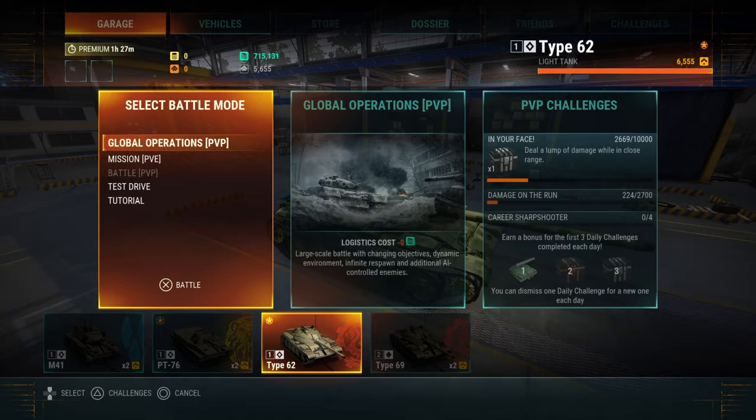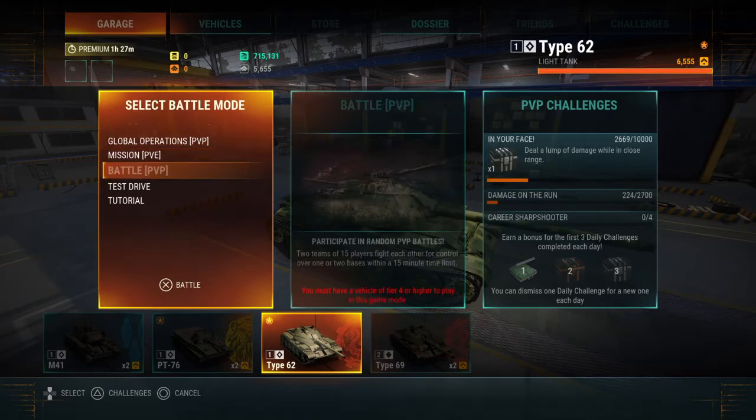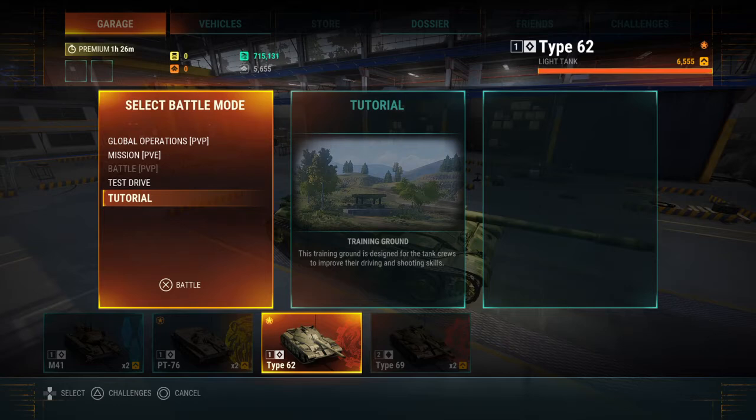Right, you've got Global Operations. That's player versus player. You've got the Mission PVE, that's player versus electronic, I think. I'm not sure what that is. And then you've got battle PVP. That's only open to tier 4 or higher. It says it there in red. And that's player versus player battles. You can test drive it. There are tutorials that you can go through, if you're a bit of a noob, well, I'm a bit of a noob, but I'm pretty knowledgeable when it comes to certain bits and pieces.